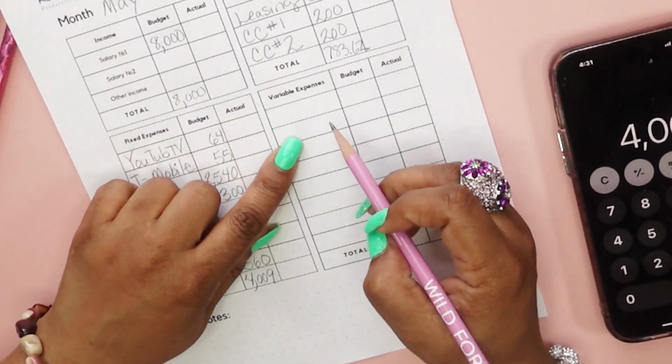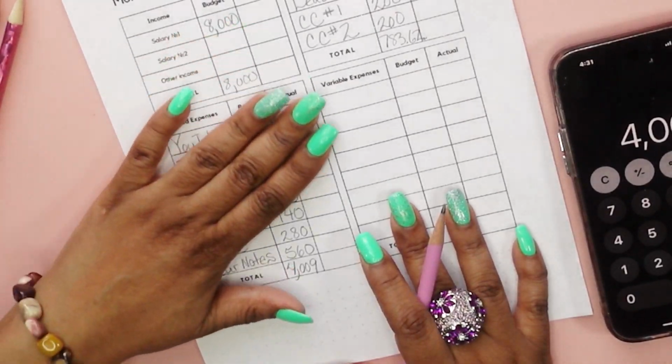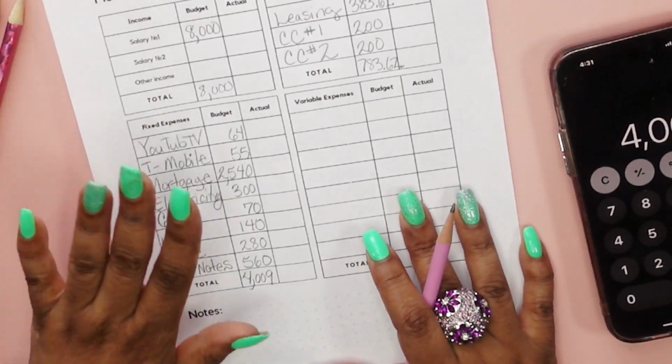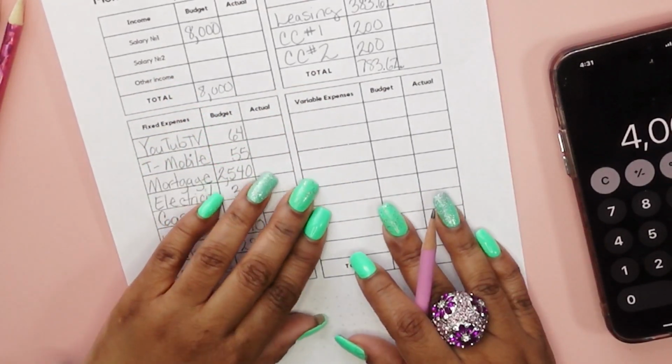Okay, so then I'm going to go to the variables. These are the expenses that you have control over. So you don't have too much control over these. This is how you live. This is your lifestyle with your fixed expenses. But your variable expenses are the expenses you can control a little better.